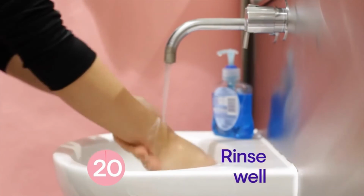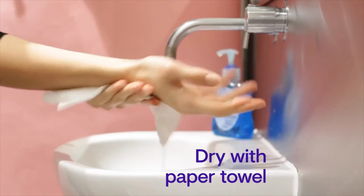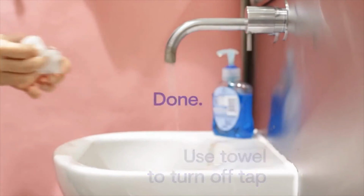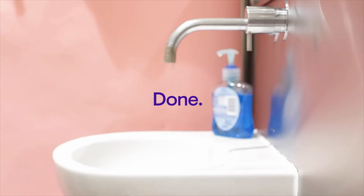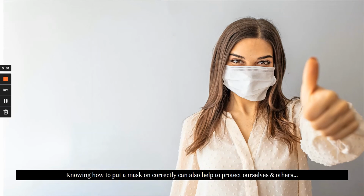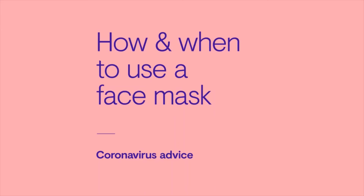Rub your fingertips in the palms of your hands and finish off with the wrists. Rinse your hands really well with water and dry them thoroughly with a paper towel. Use the towel to turn off the tap. Your hands are now clean. Knowing how to wash our hands right protects us and the ones we care for. Knowing how to put a mask on correctly can also help to protect ourselves and others. A mask only works if it's put on, used and removed properly.